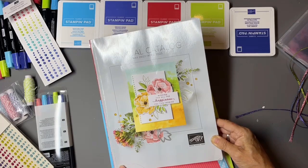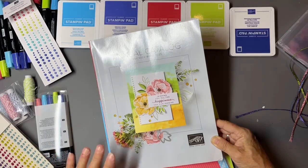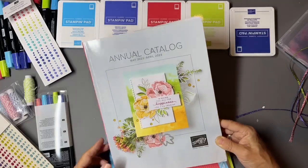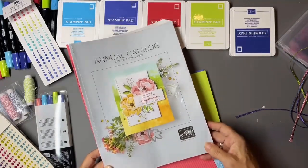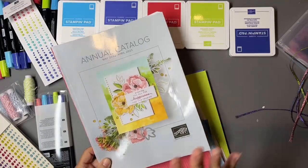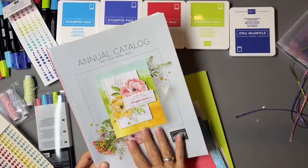If you're one of my customers or if you have requested a catalog from me, they are on their way to you. They should be arriving anytime. If you do not have a demonstrator that provides you with a catalog, then make sure that you message me your email and address so that I can get one to you. But the products that we're going to be looking at tonight come from this catalog.